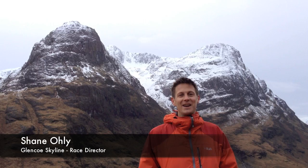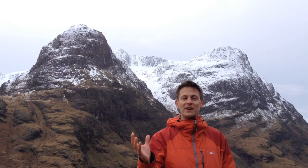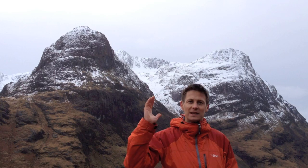Never before has there been a race that takes in the skyline of Glen Coe. Gary and I are trying to build and design a race that is absolutely in the ethos of sky running, so committing, exciting ridge running on mountains. And when we were looking for the best possible place to do this in Scotland, in Great Britain really, Glen Coe was the obvious example.